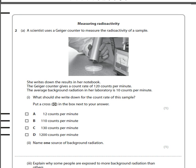Part 2 asks you to name one source of background radiation. Well, background radiation comes from the rocks in the earth in certain places. It comes from fallout from nuclear weapons explosions and tests. And it also comes from space, as well as several other sources. But they're the main ones.